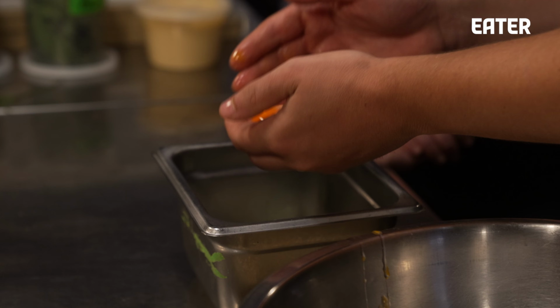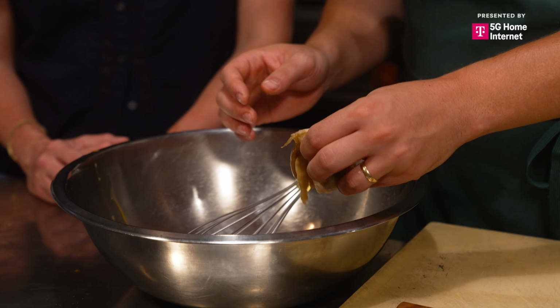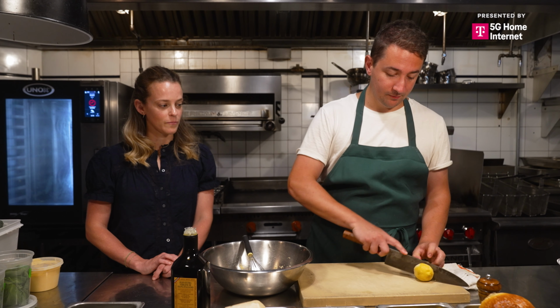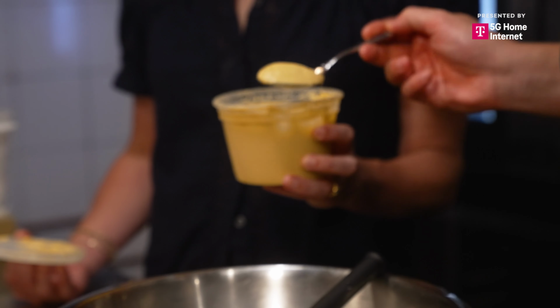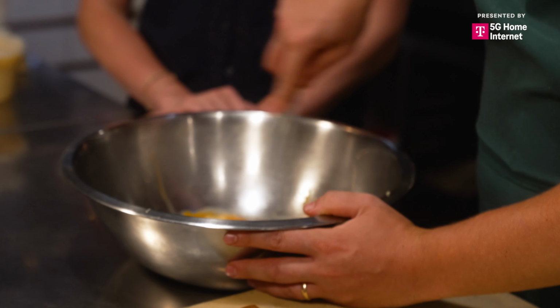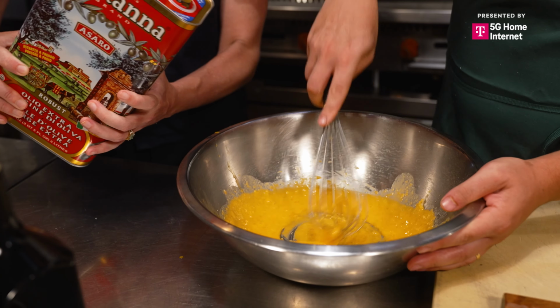Let's make the aioli. We're going to start with some egg yolks. We're going to squeeze a little bit of confit garlic in here. We're going to put a little bit of raw garlic in there too, because you want some bite as well. And add a little bit of lemon juice, because it'll need the acidity. A spoon of mustard. So now we've got the base of the egg yolk and the seasonings. Now we're going to emulsify the olive oil into it. Okay, slowly at first.